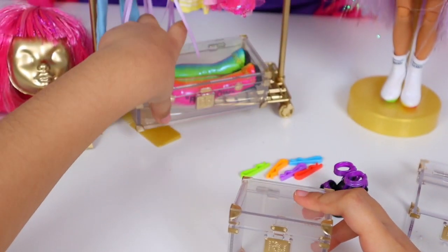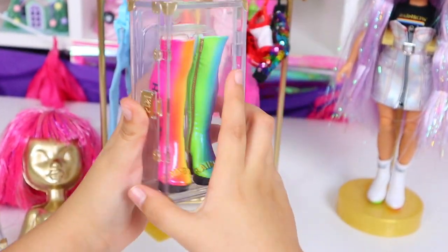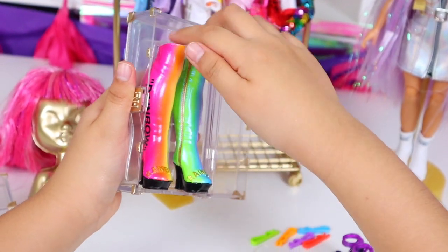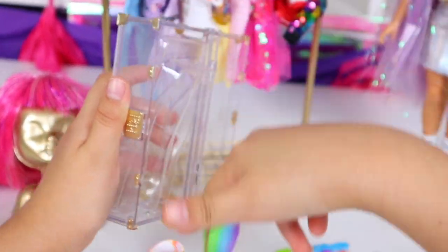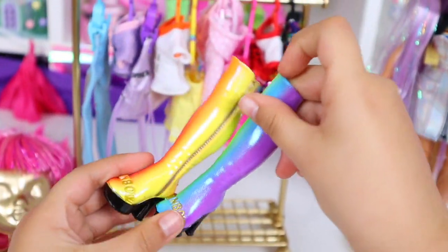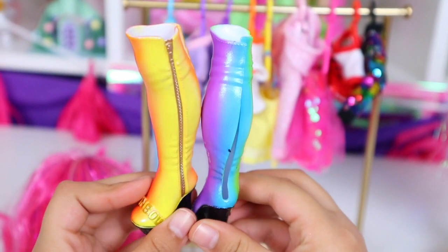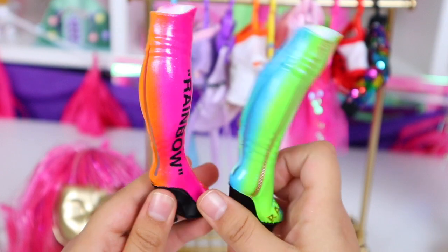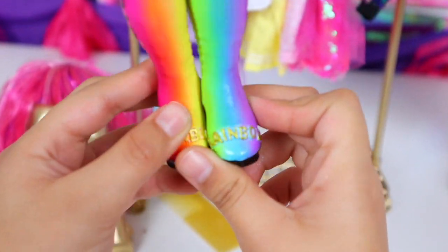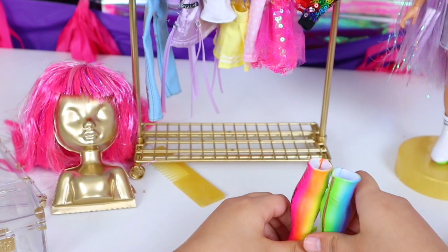And the next box is pretty big because these shoes are really tall and rainbow. So let's open it up. So here are the shoes. They're really tall, so here's purple, here's blue and orange, red and green. So it's a whole rainbow in a shoe. That's super cool. So now let me show you the outfits.